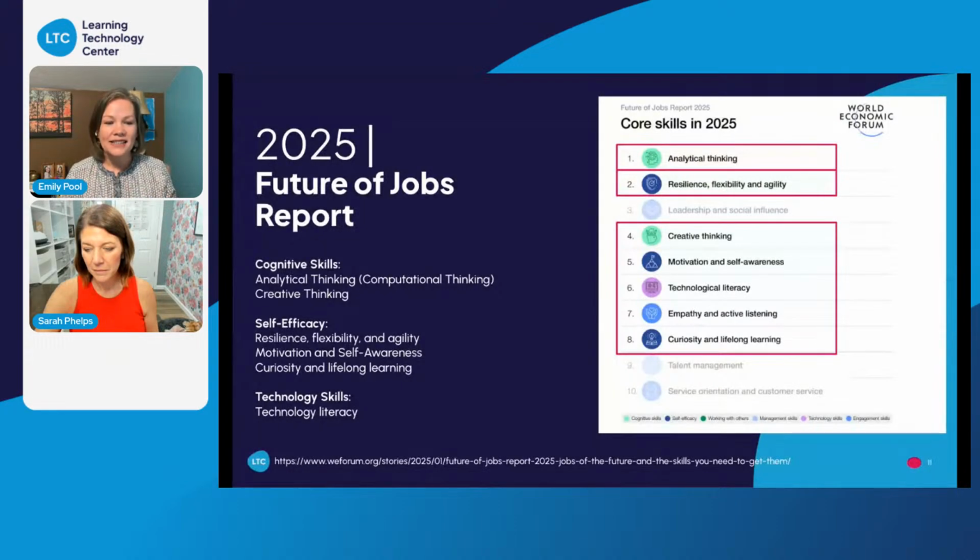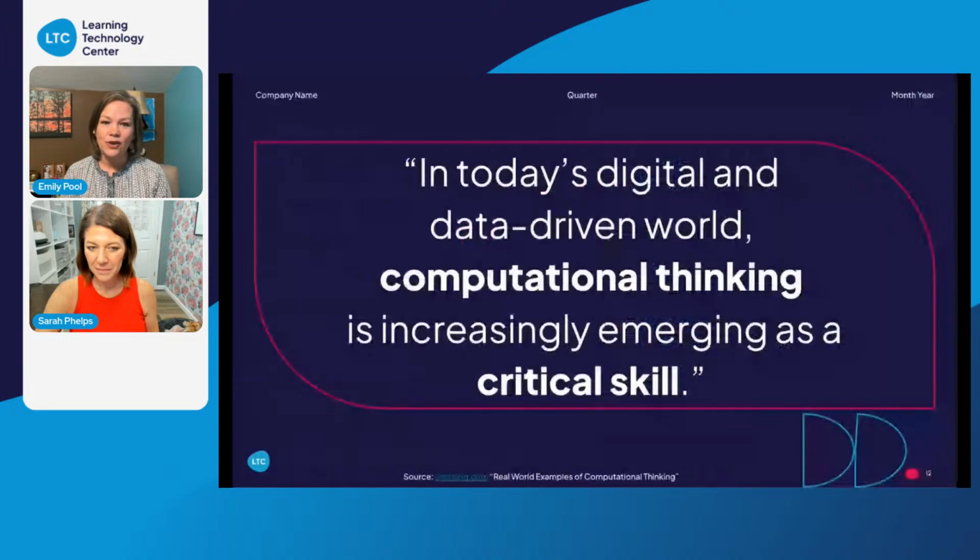We want them to ask, work, solve, and we want them to have that continuum of problem solving and resilience. All right, in today's digital and data-driven world, computational thinking is increasingly emerging as a critical skill. We don't actually have it planned to talk about here, but we definitely could slide that in there as well, as that critical thinking and understanding ties into our students' understanding about AI as well.